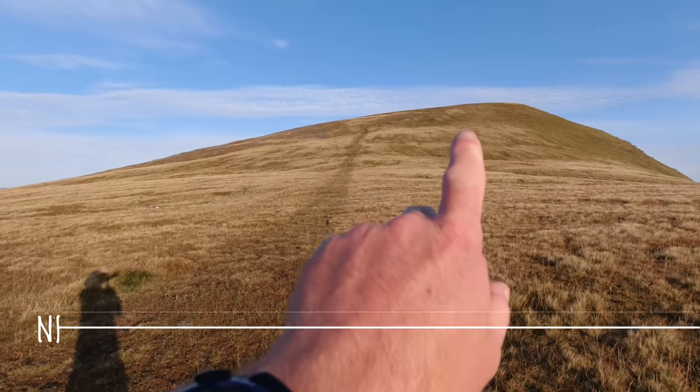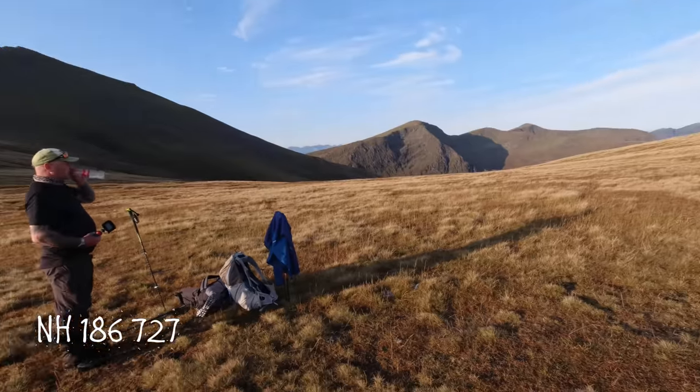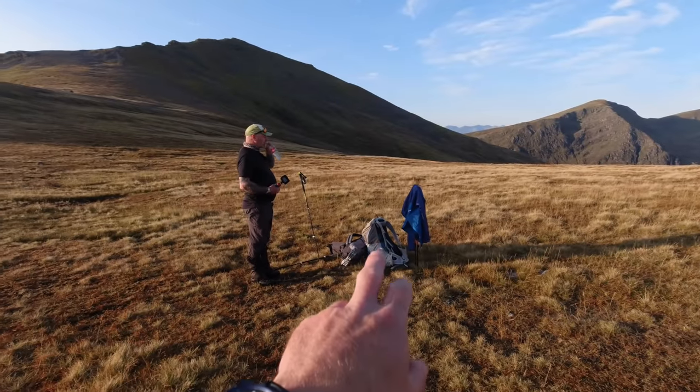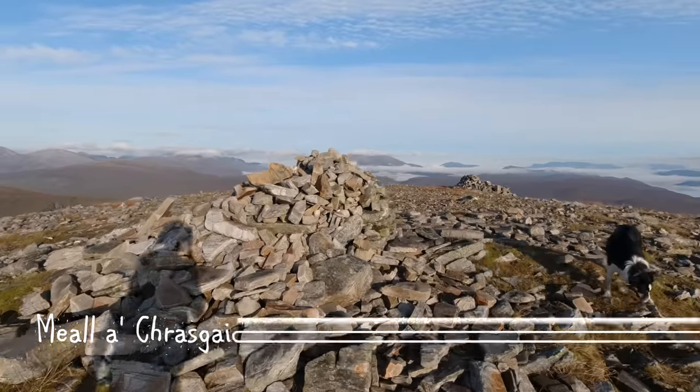This is us at the base of the first Munro. Got here in no time at all. It's 8:25. Going to dump the packs. Munro number 5 of the weekend.